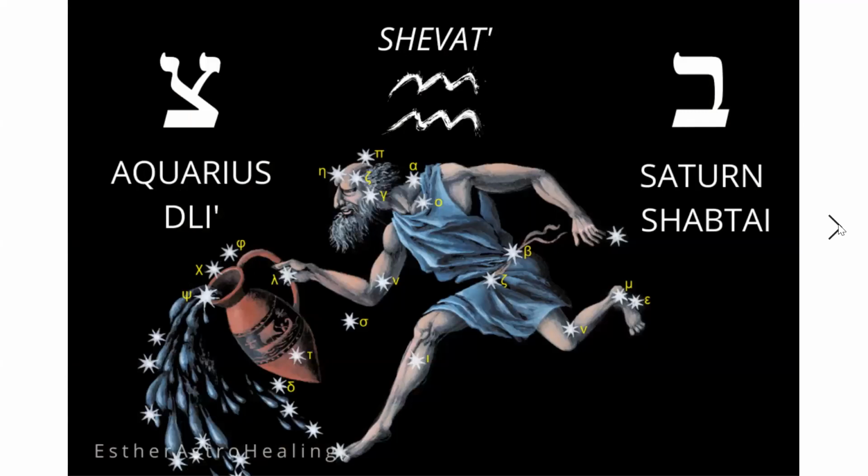And last but not least, it's Aquarius, magnificent Aquarius. As we live right now in the age of Aquarius, and all of us, inside of us, we do have the energetic force of Aquarius as well. Aquarius, same as Capricorn, is ruled by planet Saturn, and Saturn is created by the letter Bet, and in Hebrew again Shabtai, and Aquarius is created by the letter Tzadik, and it's called Dli.